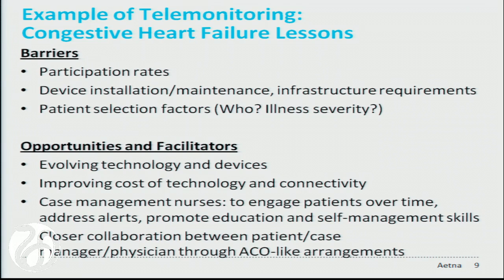I think the biggest barrier is who's most appropriate for these programs. The patient selection, what's the degree of illness severity, what type of condition, where are they on the spectrum, who could benefit the most is not clearly known for many conditions at the moment. To summarize briefly the opportunities, clearly there are many types of technology. They're evolving rapidly, they're lower cost, more functional over time, and easier to use. We have many companies coming to us saying this is the latest and greatest device, and it's very hard to sift through what are the newer technologies that really are incrementally better and make a difference.